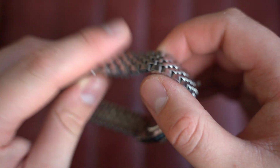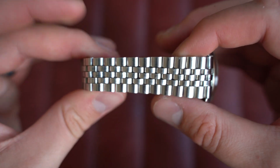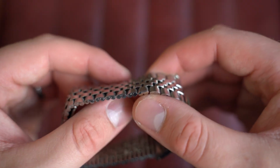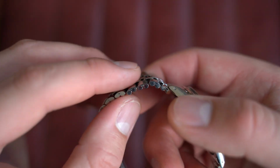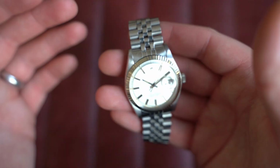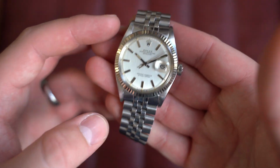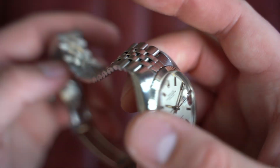from this period. You don't see these often because they get very stretched, whereas this one's still really nice and strong, and they get replaced when they get sent to Rolex, because this is literally folded pieces of metal. So people would rather the more solid bracelet. I get it, but there's a charm to this bracelet, and there's also something amazing about having the original bracelet. Nice case back as well, as you'd expect.